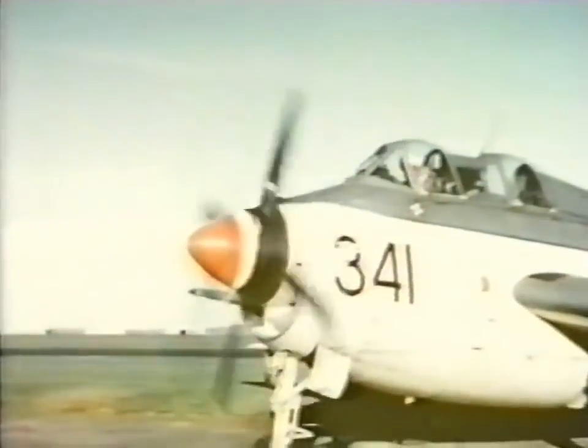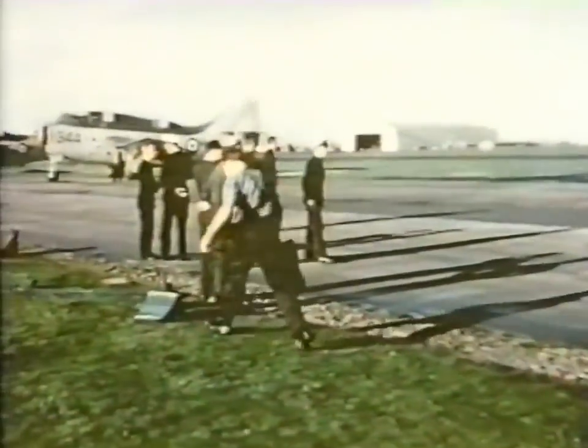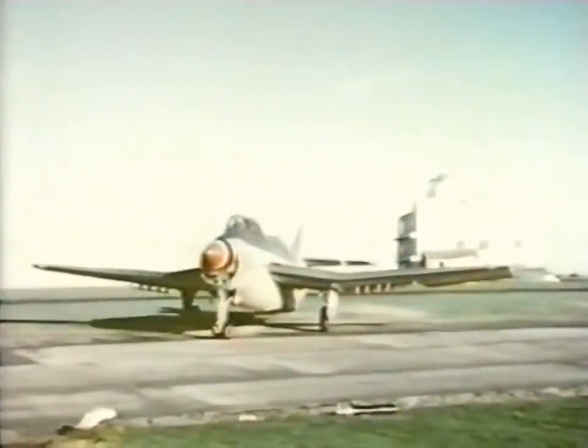The aircraft shown here was from 825 Naval Squadron at Culdrose, and I was in fact flying number 342 on that day.